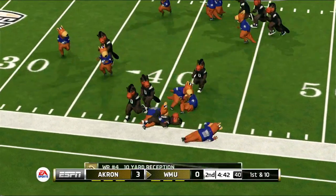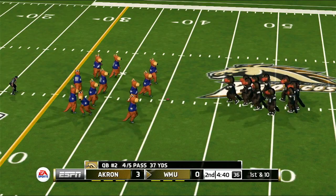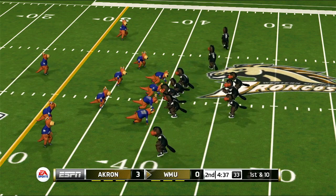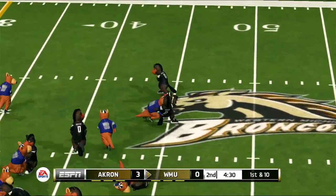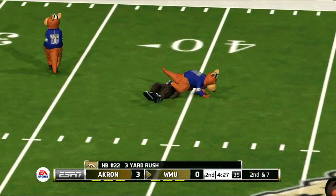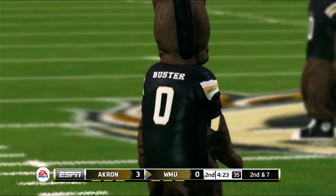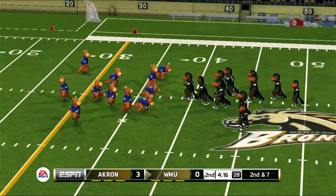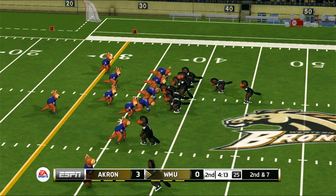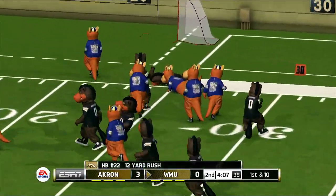And a quick throw. And they make the stop at the 40-yard line. Gets out to about the 38-yard line. Call it a gain of 2 yards. That'll make it second and seven. From the 38-yard line, second down. He's got the corner. Good open field tackle.